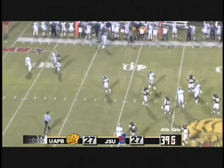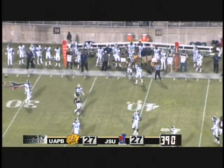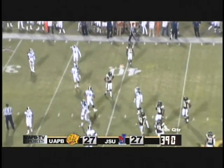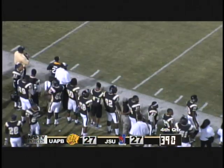Anderson throws off his back foot, incomplete. Out on the right flat looking for King, but he didn't have anything on the throw. Stops the clock with 39 seconds.